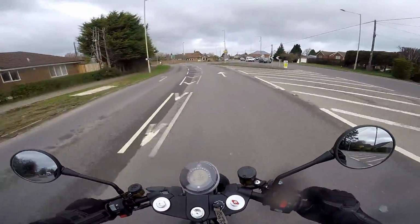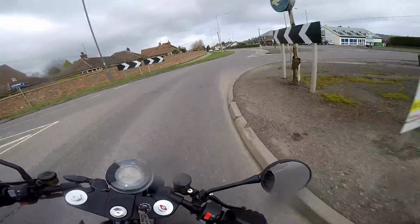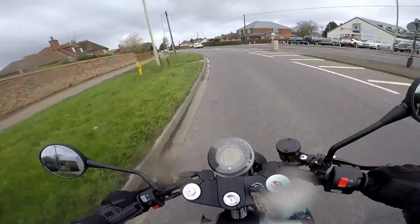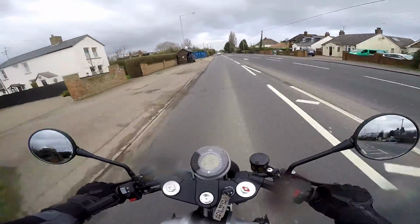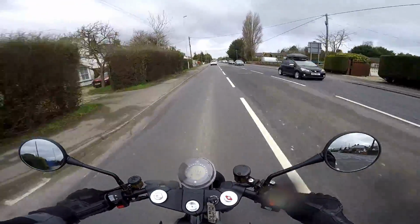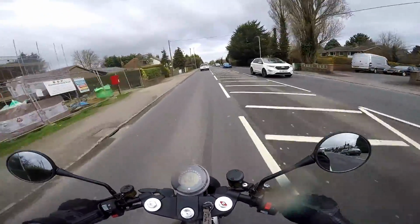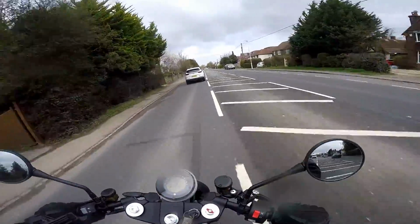Any surprises that I've had with the Vitpilen? Well, I suppose the biggest surprise for me was the riding position, and that you're laid quite flat on it, and it feels quite sporty. So although it's a naked bike and you get a wind blast, you're braced well against it because you're leant forward. I didn't expect it to be that sort of bike. It gives it a completely different character to what you imagine it's going to be.